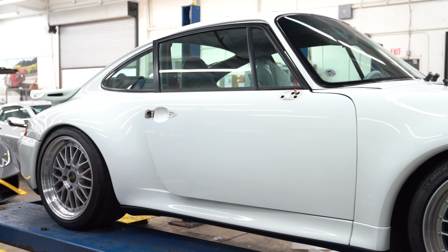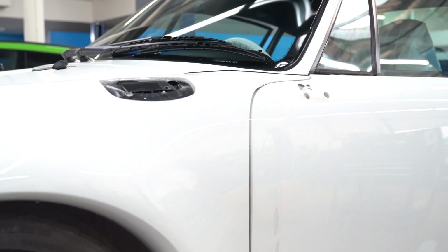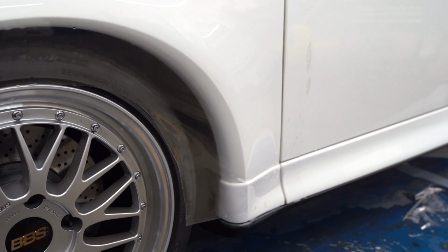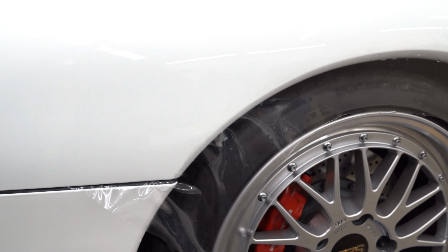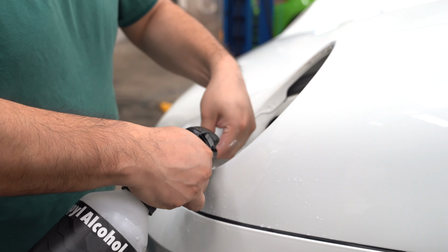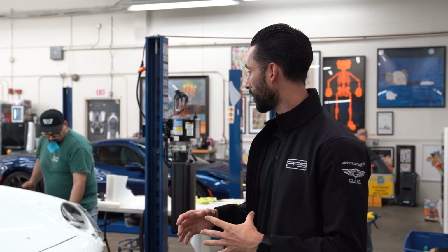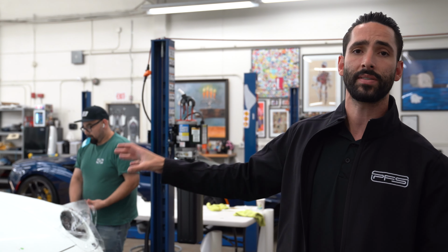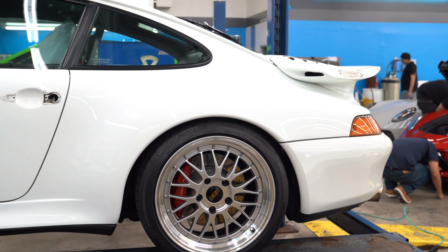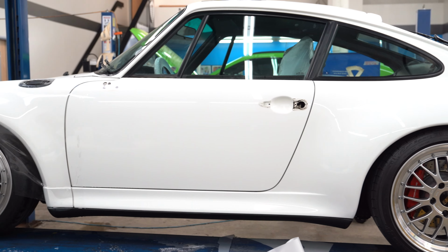Another, I could say classic, but it really is a classic: the 993 Turbo. The market on these cars has just skyrocketed over the years. This is a very, very clean example of the car, and the client is finally going to start driving it a lot. So we just started doing a full body clear bra, as you can see. Richard, you guys see him do a lot of the older Porsches. It is something that he's used to working on, especially the Gunther Werks projects.